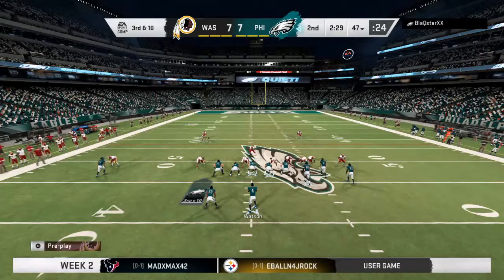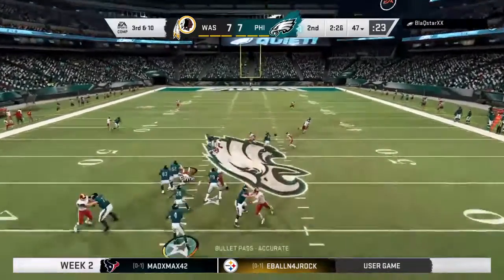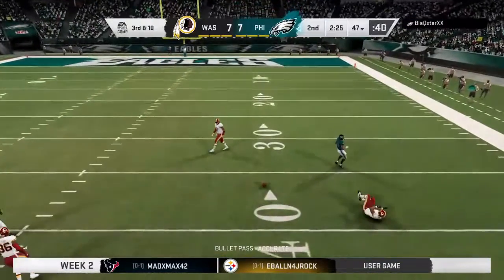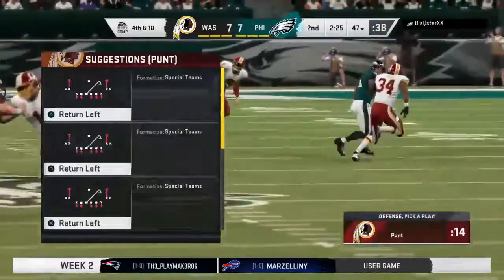Let's go. Watch 36. 36 to Mike. Out of the gun, Watson. And the throw there going to be incomplete. So it doesn't look like they're going to be able to build off the turnover.